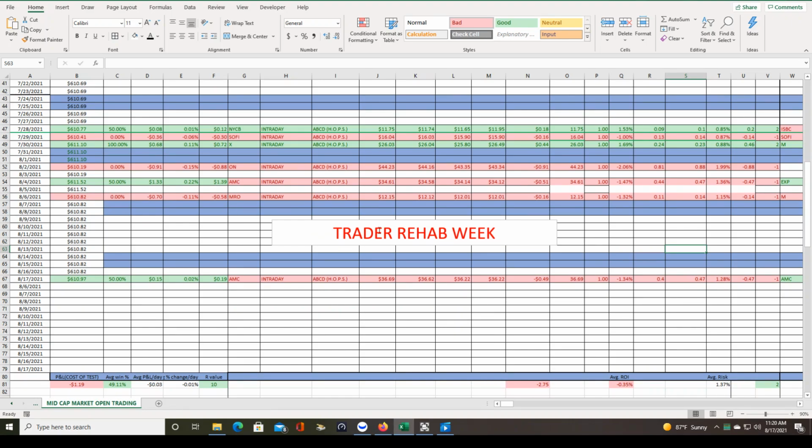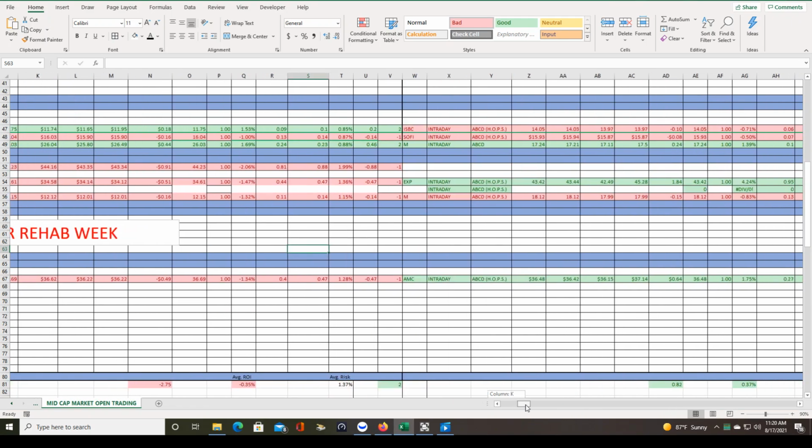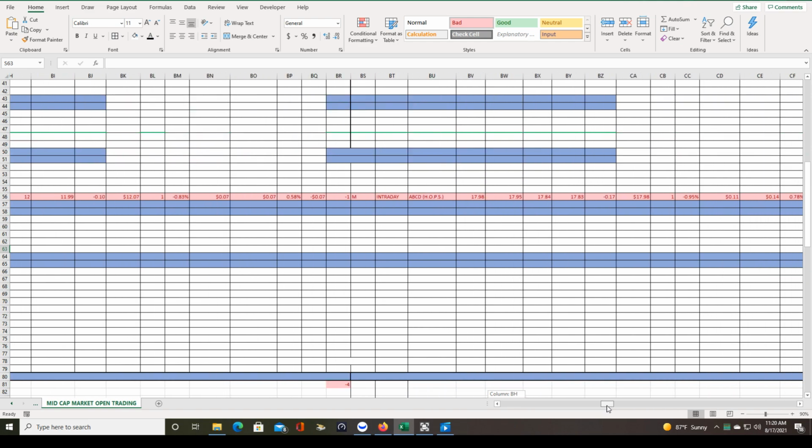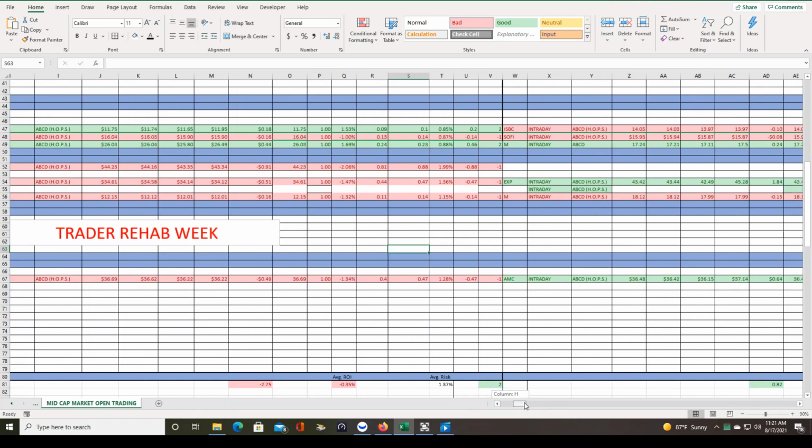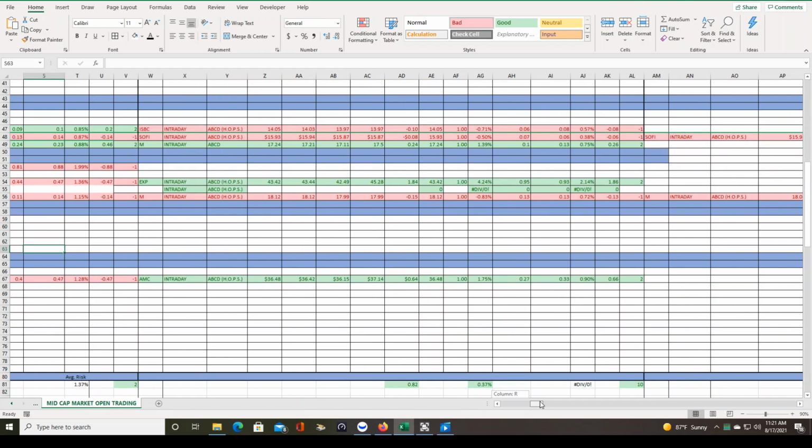Also, if you're curious, all of those trades from the day that I broke my plan are now in the spreadsheet. So all of that data is here as well. And you can see that I marked out last week as the week that I was in trader rehab. So today we came away with a 50% win rate. The first trade failed and the second trade won, went to 2R.